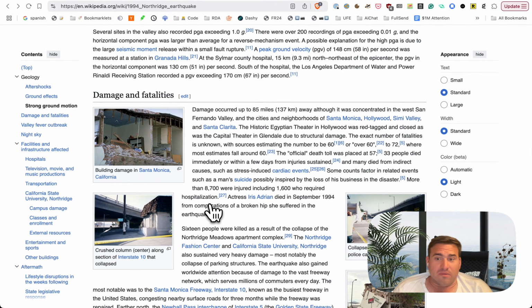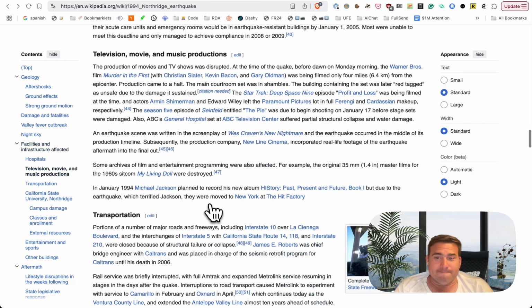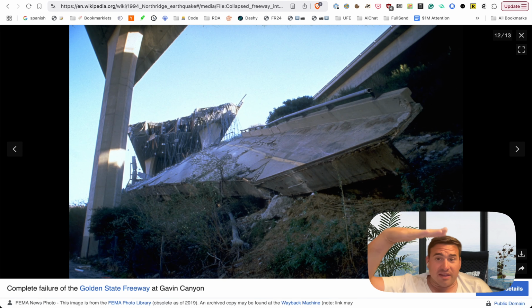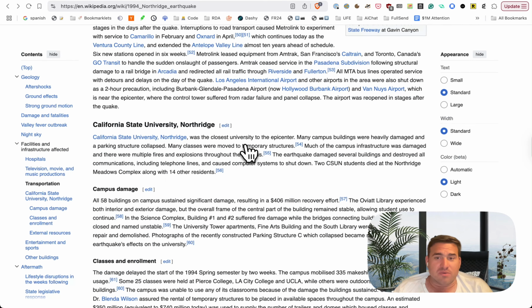And the scariest part is this overpass. There are a lot of these in Southern California. One collapsed, and a bunch of people died. My family said it was so terrifying. I did not feel it. I was asleep, so sound asleep.